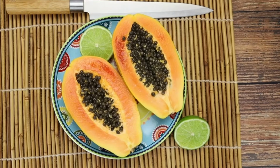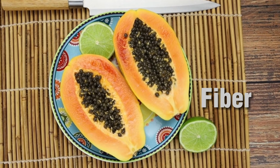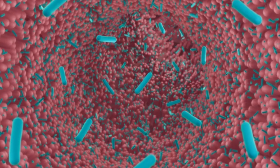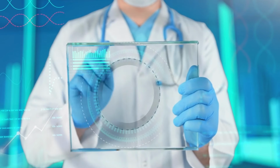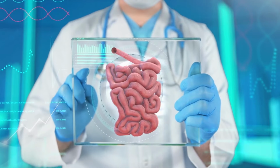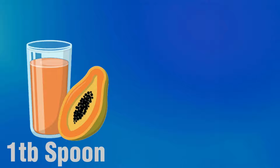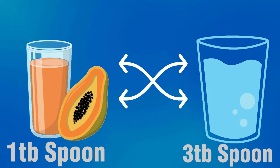As a bonus, this amazing fruit is also loaded with fiber that not only helps push the intestinal worms away, but also facilitates the passage of stools through the intestines. To get its help for getting rid of intestinal worms, mix 1 tablespoon of raw papaya juice with 3 tablespoons of lukewarm water and drink on an empty stomach first thing in the morning.